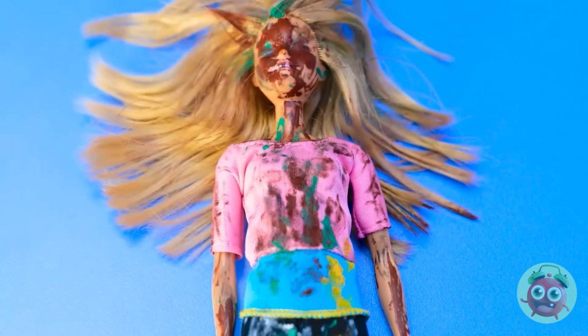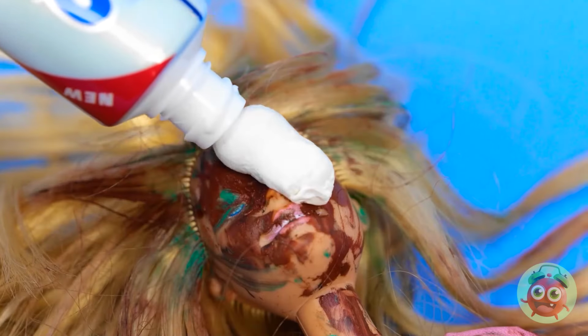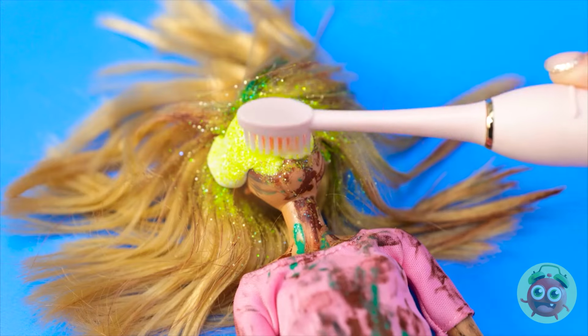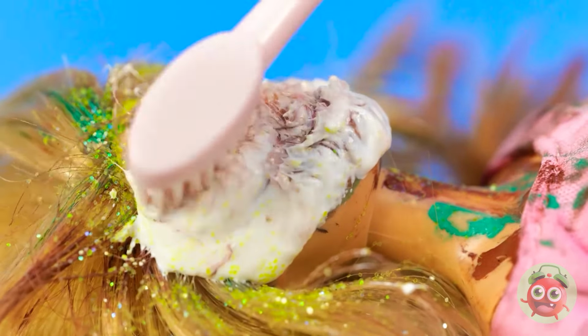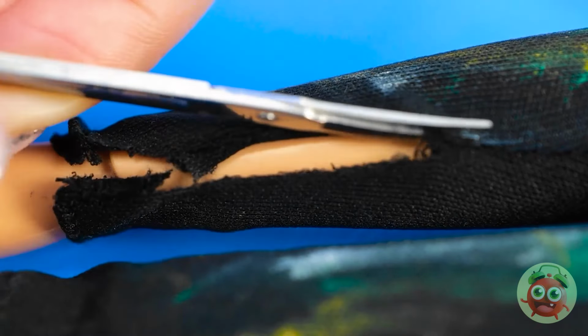Hmm. First things first. I'm cleaning you up. I can only imagine where you've been. I need extra paste for this. And a little glitter won't hurt either. Fantastic! Time for a little scrubbing. I can see the dirt lifting up already. That's it. Just hang in there, dolly. Now to just wipe you down a bit. Uh-huh. Looking way better already.